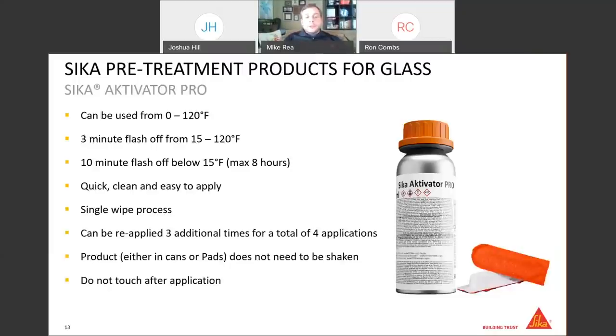So that's it for contamination detection and removal. Moving on now, I wanted to talk a little bit about our pretreatment products. Here at Sika, we do have two. We've got a clear product called Sika Activator Pro. It's available in, I think those are 300 milliliter cans, as well as the single-use applicator pads. Either one works very, very well for pretreating a piece of glass.